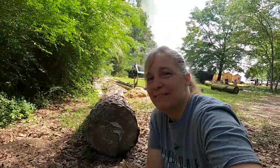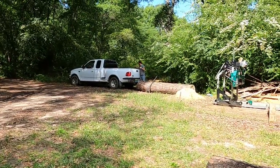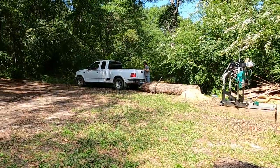It's been so long since we've milled anything. I don't remember what the maximum size is that we could get on there and get cut, but let's see if we can get this big beast cut up. I'm just gonna sit over here and let the boys get that log pulled over here to the mill.